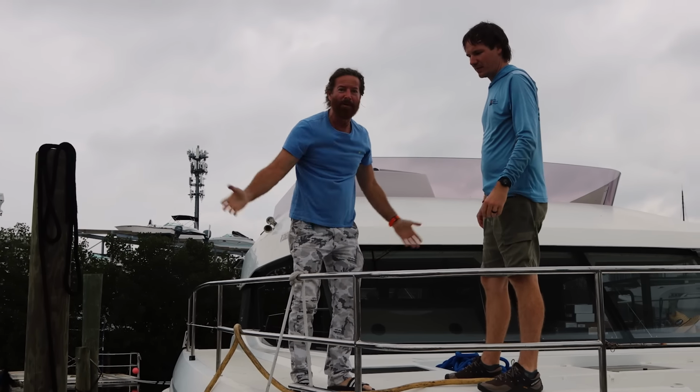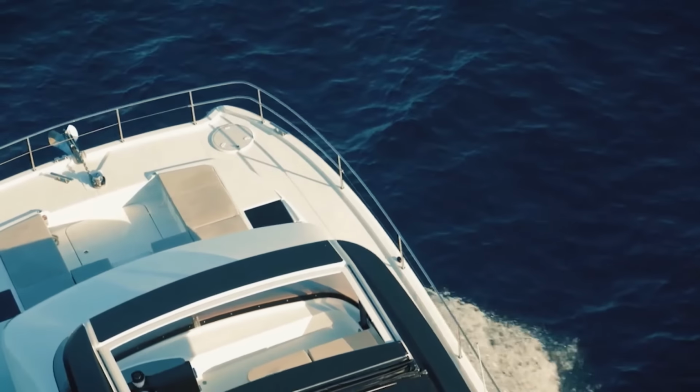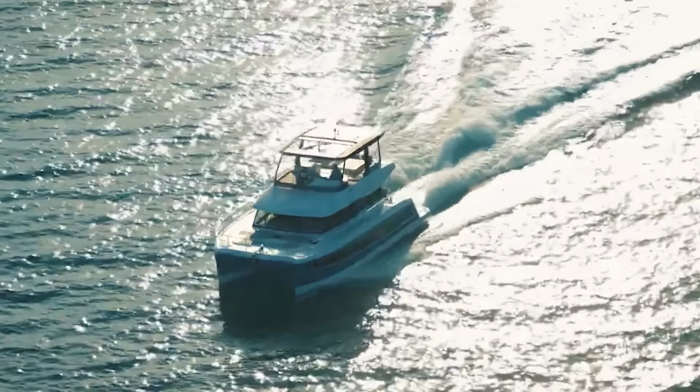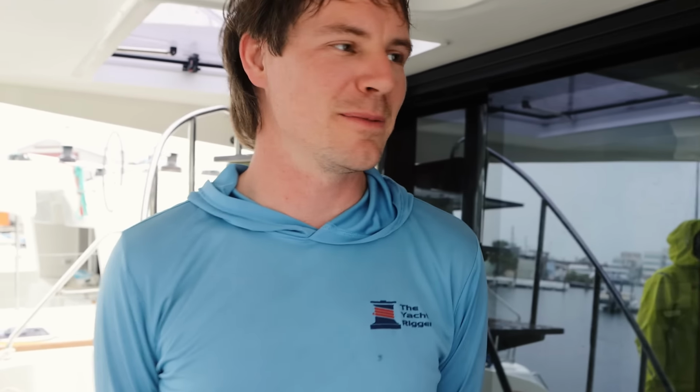We're here aboard this Power Cat, and what the heck is it? So this is a Fontaine Pajot MY44. Oh, so French. And it's a 2018 model. My name is Frank Chetwood, and I'm an ABYC certified electrician, and I manage the electrical team at the Yacht Rigger. Wow! Frank is willing to take a few minutes out of his busy day of getting these boats on the water to show us around this super yacht. It's going to be really cool. Cannot wait to see how neat and tidy things are below.